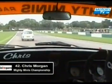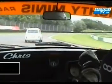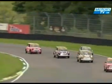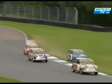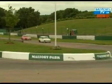Now, is it going to be Chris Morgan to take another win? Superb season for him so far, Chris Morgan. Not so good in qualifying, down in 8th place, but he's made the race work for him. And it's a 19-lap race here at Mallory Park. It's basically 20-minute races that you get if you come into Mighty Mini Racing.